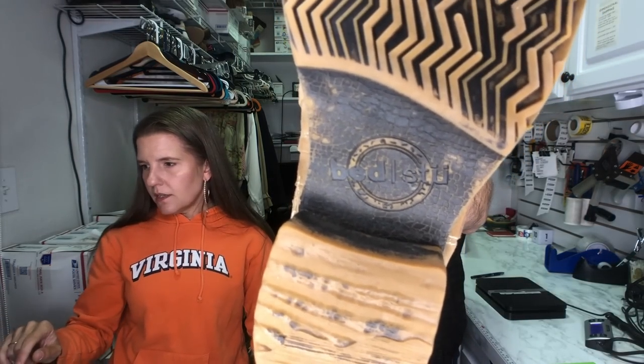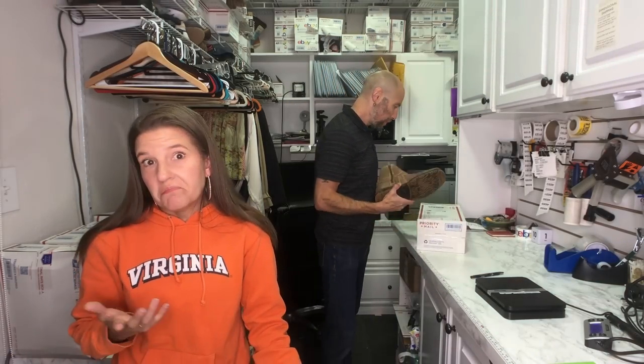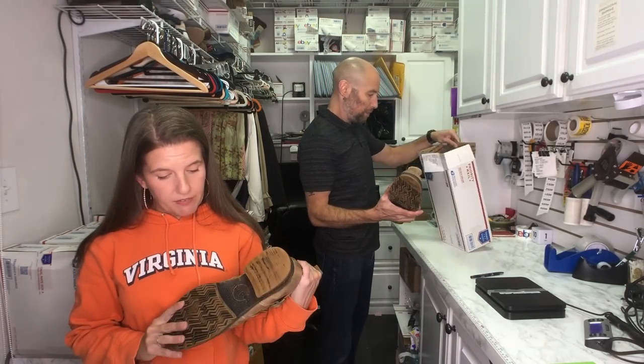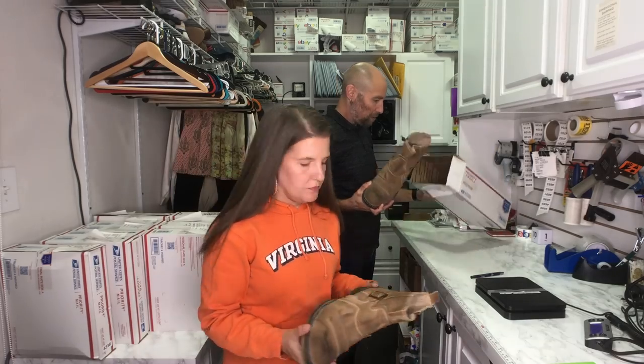I'm ready. Yeah, so Bed Stew. There you go. That's it. If you see them, I would definitely look them up. These are like a moto style. Yeah, we paid $8.99 for these.